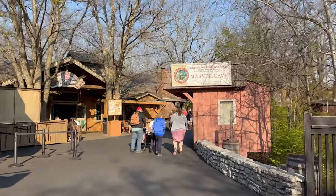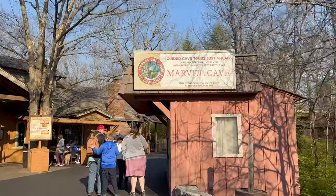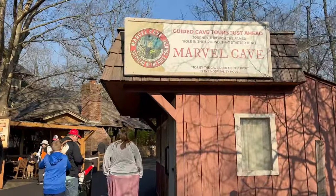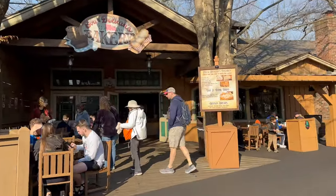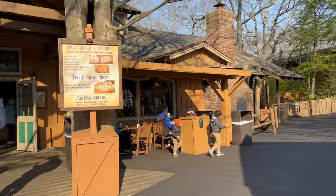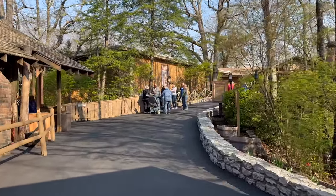Okay, past security and ticketing now, we get our first sign telling us about Marvel Cave, which is really the reason why Silver Dollar City is here, and in fact, the reason why Branson is such a popular tourist attraction today. They've got a nice little cafe and bakery there for you to fuel up as you begin your adventures here at Silver Dollar City.